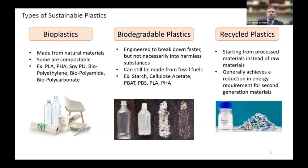So you see starch, cellulose acetate, that's like cellophane, old school cellophane. A lot of the stretch wrap we use now is not cellophane, but old school cellophane, so to speak, was biodegradable. And then all these other acronyms here, PBAT, PBS, PLA, PHA, these are just different types of plastics out there that do biodegrade. And these are less than 1% of 1% really of the plastics that are manufactured out there. It's a very, very small subset that actually biodegrade.